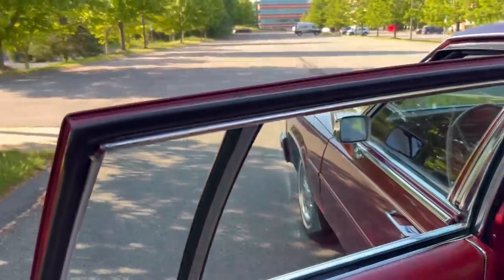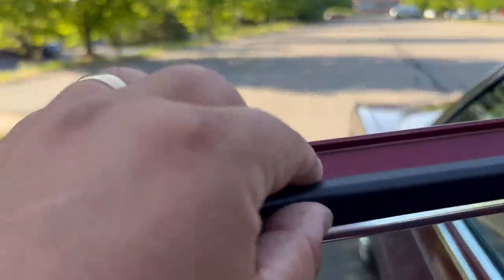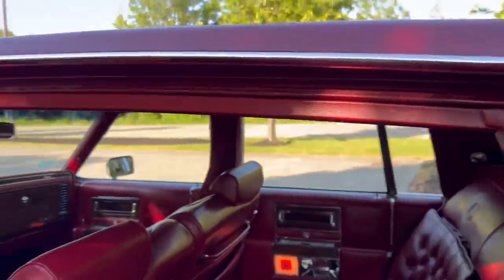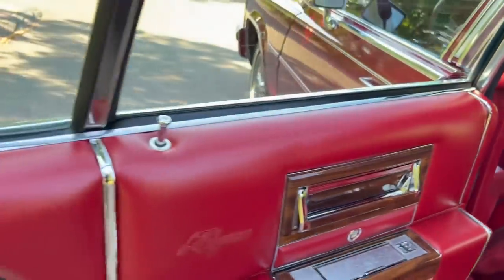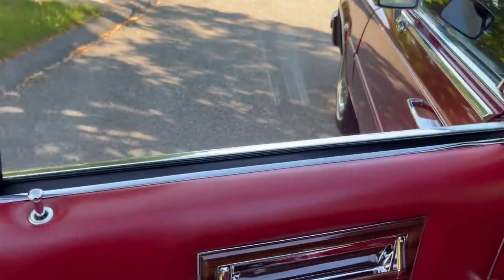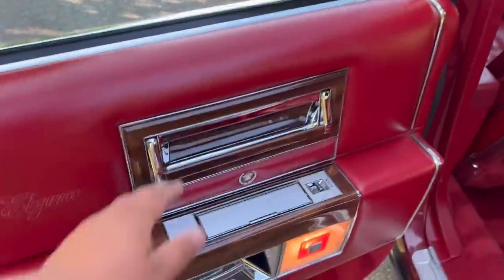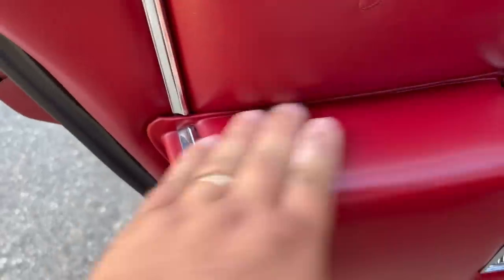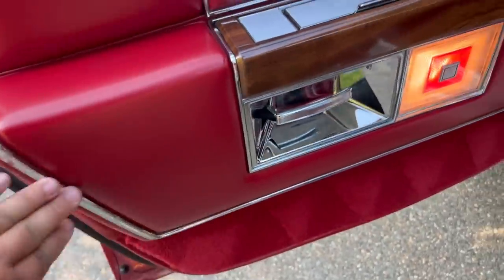Open up the back door here. Again, gaskets, nice shape, nice and soft. Inside the jam, nice and clean. Coming up here, and all the bright work is real clean. Hinges area, and that's all nice. Again, the door panels are in great shape on this car. All the chrome pulls, little spot that I missed wiping off there, but all really, really nice. No splits or anything like that.